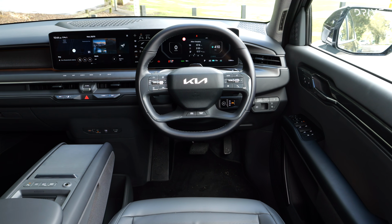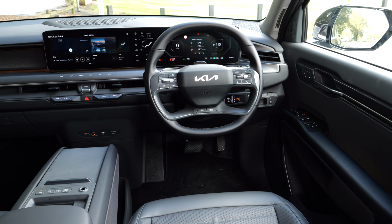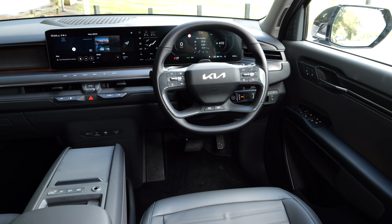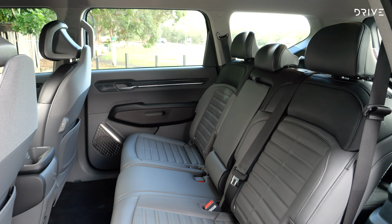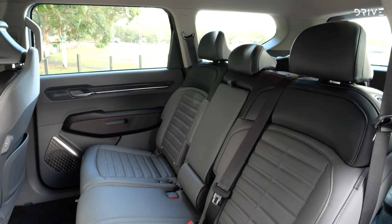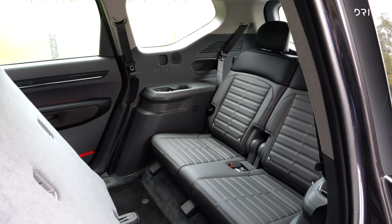Now, what about the Earth versus the Air then? Well, this car does have slightly more range and a bit more power to it, so if you want a bit more oomph underfoot, then this might be the variant for you. However, I think the laundry list of safety and technology in the Air is good enough to convince me that that's as good as any within the EV9 lineup.